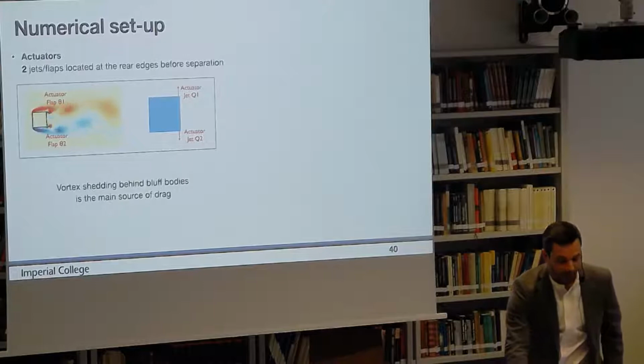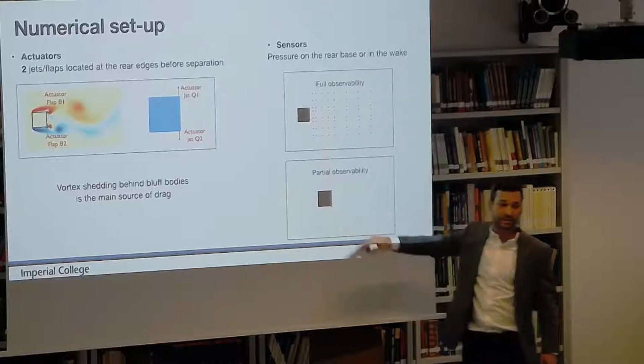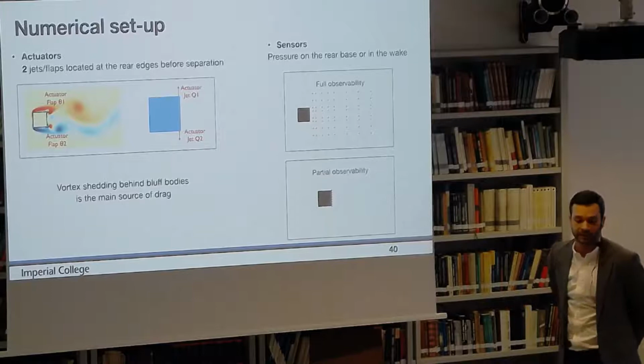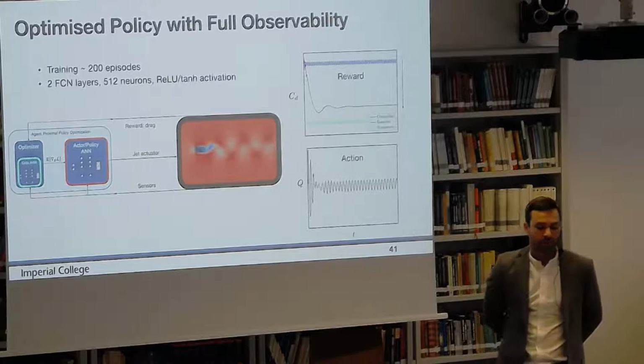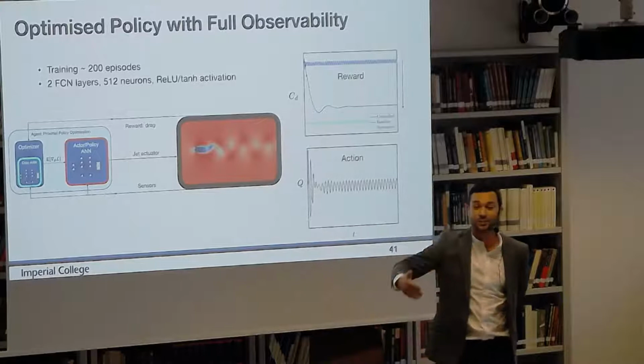And I will use a DNS simulation here. I haven't done the experiment yet. And I can have two types of sensors, either in the full wake or pressure only on the base, as you asked. Of course, in the first case, I can assume that I have full observability. In the latter case, I have partial observability. And I will perform this reinforcement learning type of optimization. It's quite expensive. It takes 200 episodes, 200 DNS simulations, to train that. And we're talking about Reynolds number 100, okay?